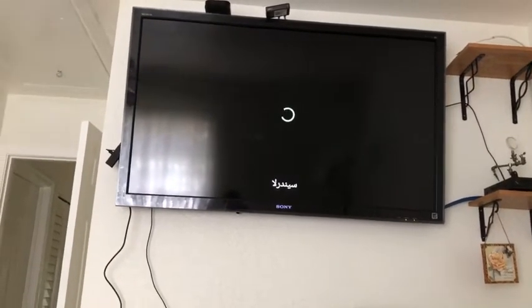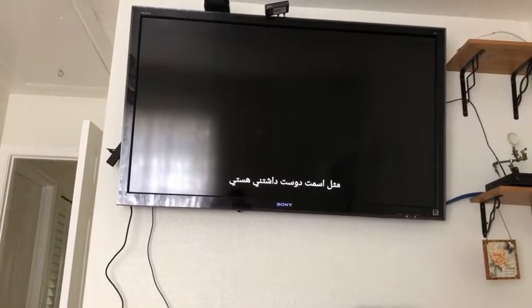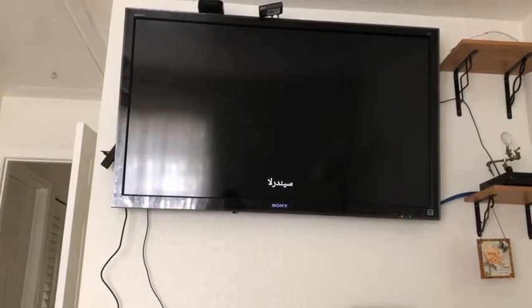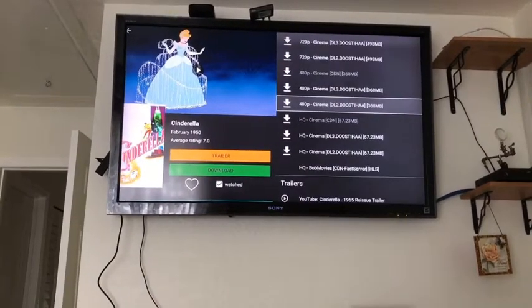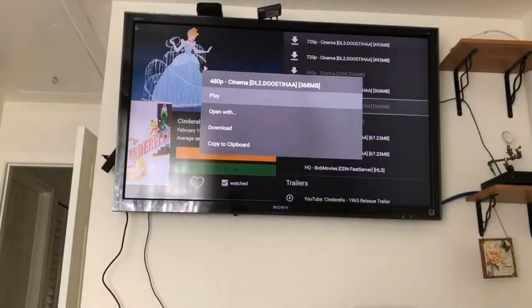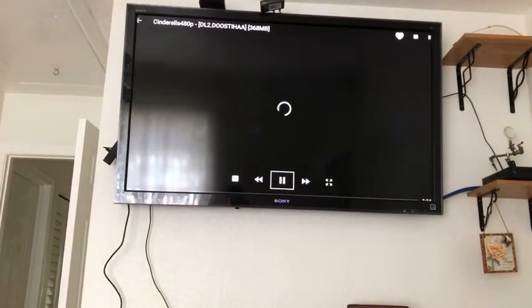Okay, this is Hebrew gibberish. It's not loading. It's not loading. Wait, all you get is audio? Where's the picture? Where is the picture here? Oh, there's a Cinema HD. Let's try it again, shall we? Shall we resume?